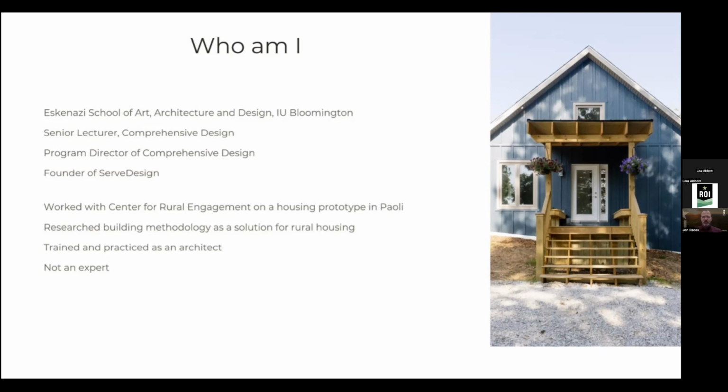I got into this area of rural housing through a project with the Center for Rural Engagement here at IU. There was a group in Paoli that was interested in exploring ideas about housing and rethinking potential opportunities within housing. There had not been any housing built in about 10 years in Paoli for a number of different reasons. And so we were exploring why that was happening, and whether there might be an attempt to solve some of those issues.